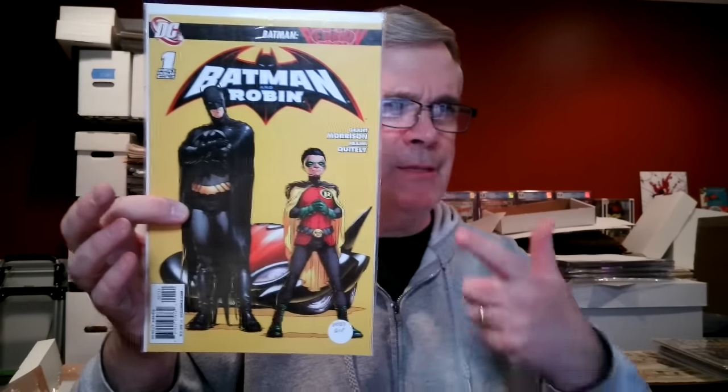Batman and Robin number 1. This is from the Grant Morrison run. I pick this book up all the time. First Professor Pig. I picked up from Ian, who was there.